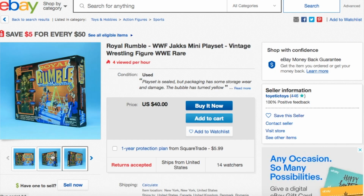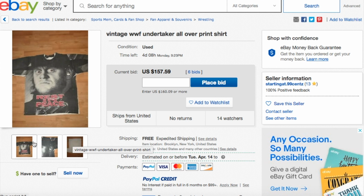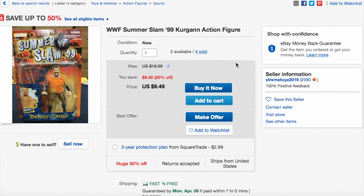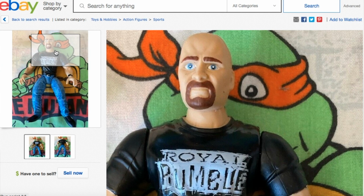That's kind of cool. Just for the packaging alone, I really like it actually. Here is another just ridiculously priced t-shirt from back in the day. It's an old Undertaker shirt, $157, and there's bids on it. That's 6 bids in. Man, holy cow. A Kurgan action figure, SummerSlam 99. Ugh, that's funny. I actually have this action figure right here, but it doesn't look like Steve Austin. It's just a bald guy with a goatee.